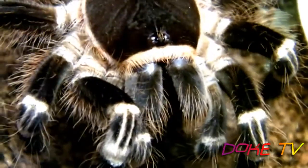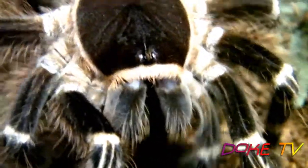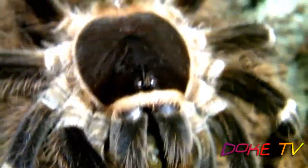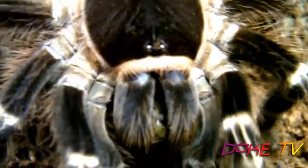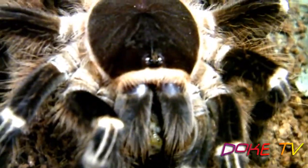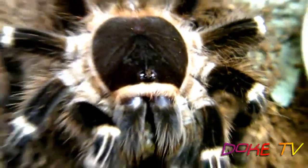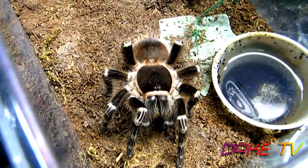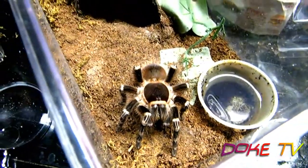She most likely obviously is hungry, but she actually went through this little weird period where she wasn't really eating anything, at least not as aggressively as she normally does. But now, as you can see, she's getting back up to speed. She's absolutely awesome. Love this tarantula, and she is in fact getting huge. She's probably 5 inches long right now. Big girl. She'll be very bulky.